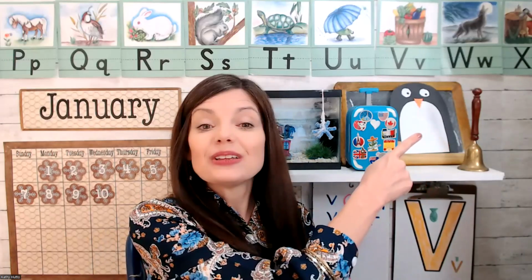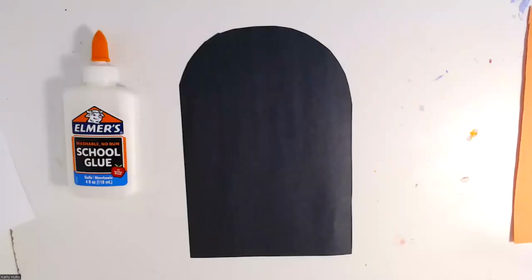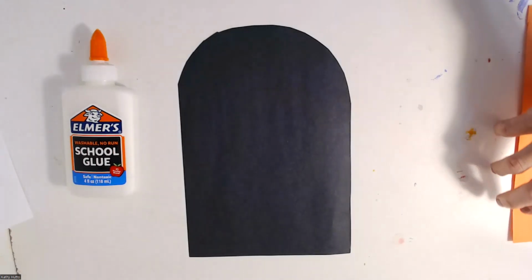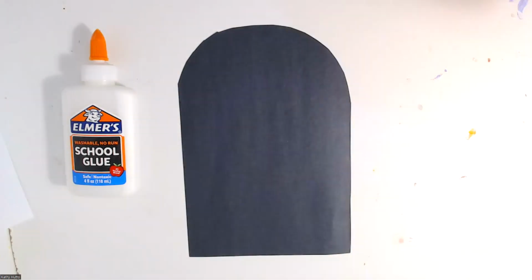Now it's time for us to make our very own penguin. It's going to look like this. So let's head over to the art table and I'll show you how. For art today, you're going to need 3 colors of paper. You're going to need black, you're going to need white, and orange.